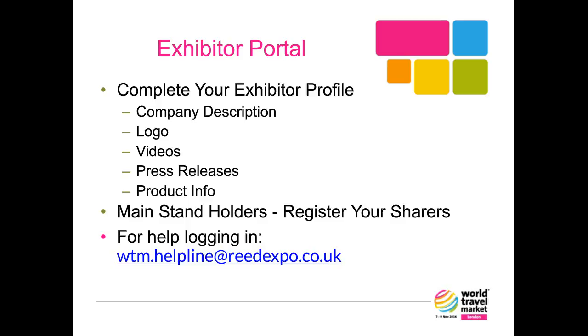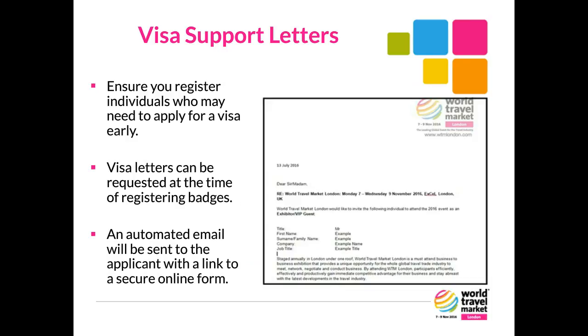Visas can take up to 30 days to process, so it's important you register all your staff as early as possible to give them enough time to apply for a visa if it's needed. Remember, if your plans change, you can always reissue the badge to another member of staff at a later date, as long as the badge has not been downloaded or printed. Planning this in advance will avoid disappointment.